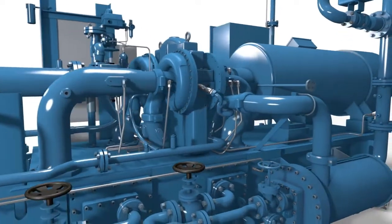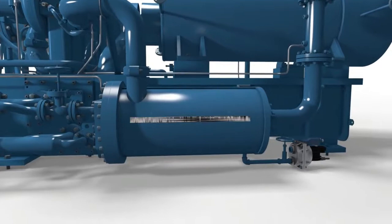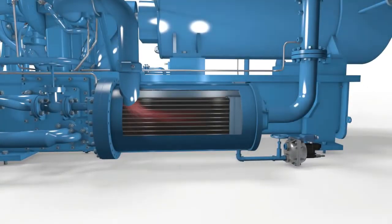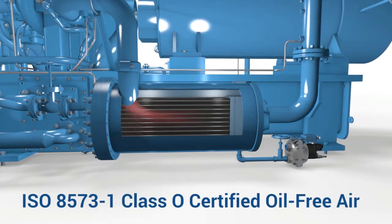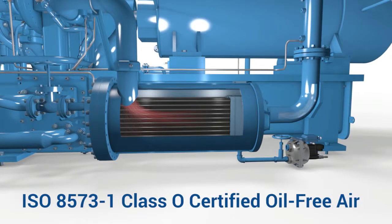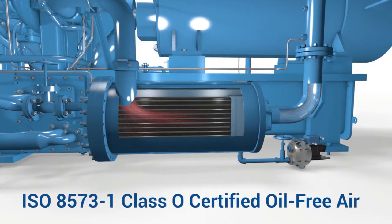The compressed air or gas then moves to the aftercooler, where it's cooled and any remaining moisture is removed. This highly energy-efficient process concludes with the delivery of ISO 8573-1 Class 0 certified oil-free air, ready to power a variety of industrial applications.